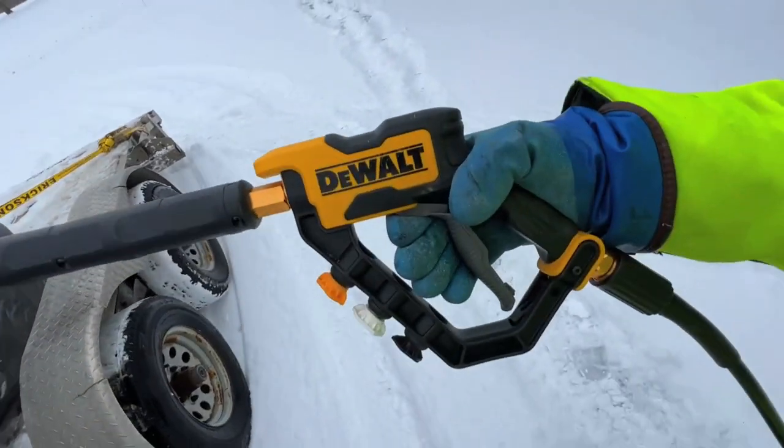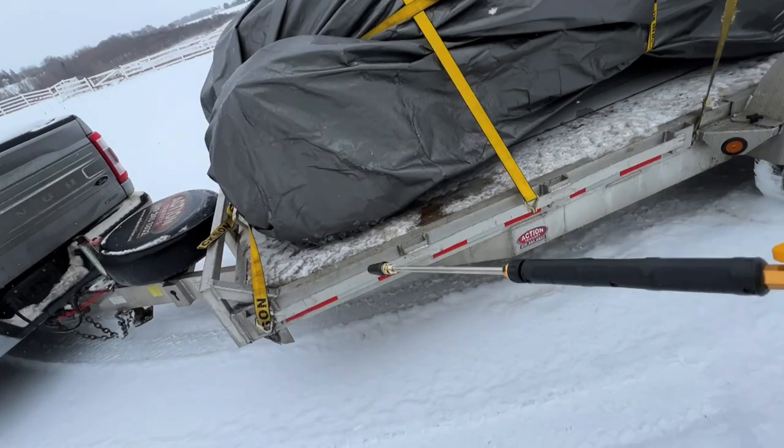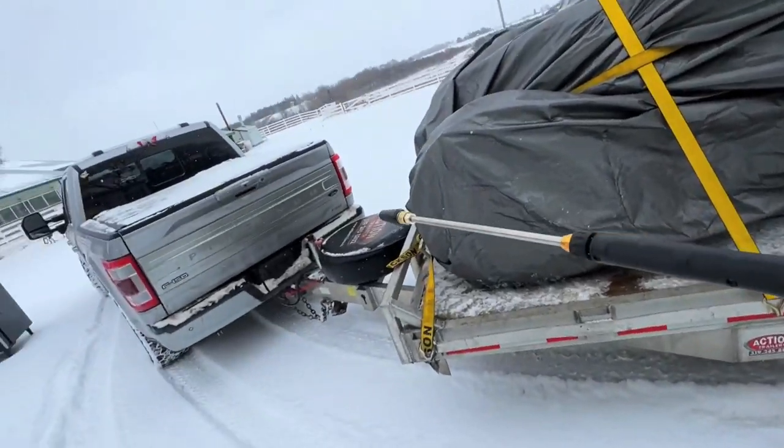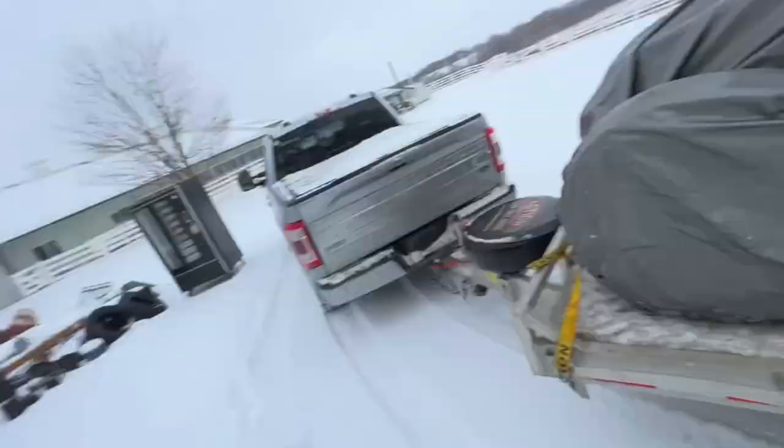So we got the DeWalt briefcase pressure washer here. I'm just going to wash off the straps, get some salt off the trailer, and then we'll unload this thing and get to town. It's Friday. It's Friday. Let's do this. Woo!